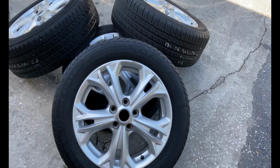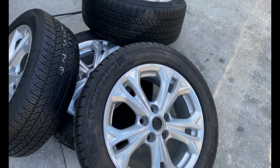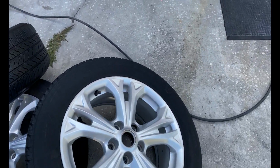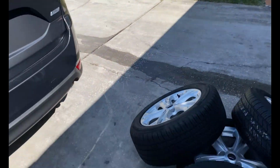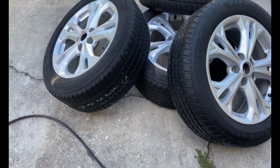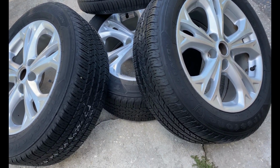So there's the 2012 Fusion wheels, all nicely cleaned up. The center caps for them should be here tomorrow. I wasn't able to find silver ones to match, but I did find some black ones, and the black would go pretty well because the car is pretty blacked out with a tint, and I got the smoked headlights and all that, so I think that'll give it a nice little touch. But yeah, these are really great condition for the price I got them for, and then of course the tires I got yesterday as well.